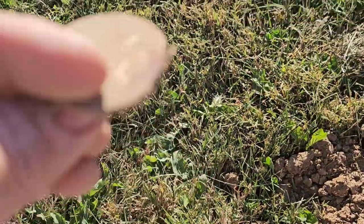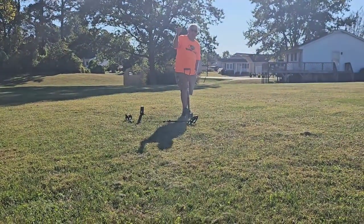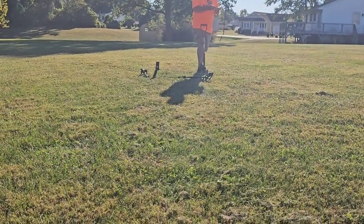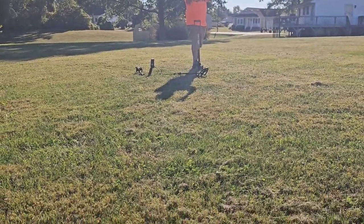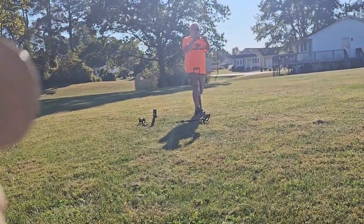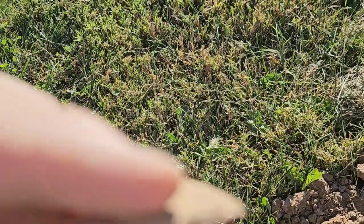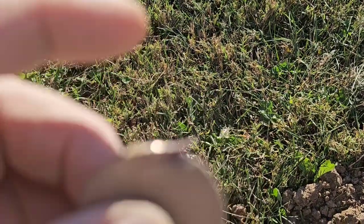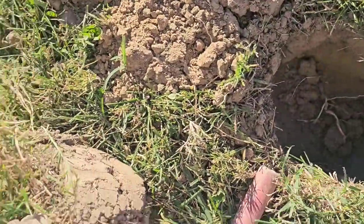There's a puck. Might have been more of them. I think a pocket watch. Is that gold? I don't think so. I don't know. I think it's gold plated. It's pretty shiny. Let me get back to just digging in this hole, make sure I got it all.